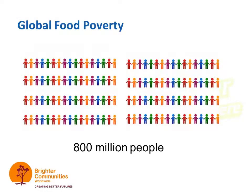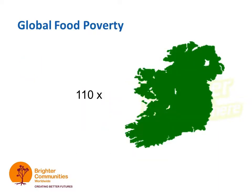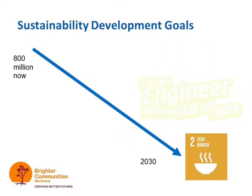Today, as we speak, 800 million people around the world do not have enough food to eat. They're living in food poverty. Just think about that. That's 110 times the population of the island of Ireland, who today have not had enough for their breakfast, will not get enough for their lunch, and will not get enough for tonight's dinner. That's 110 times the population of Ireland.